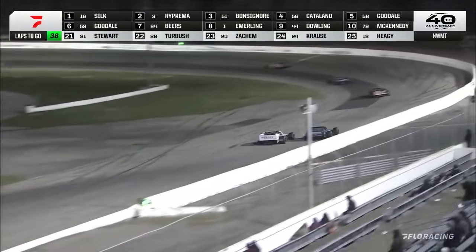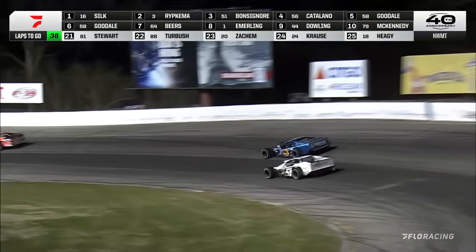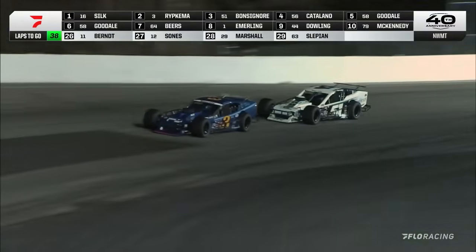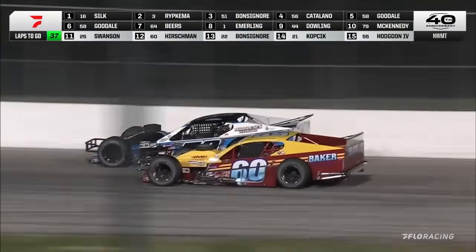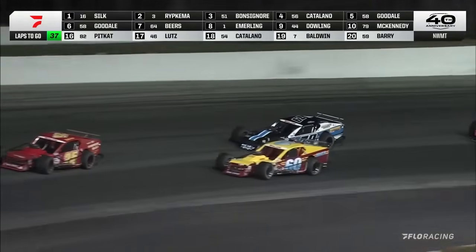Here's a battle for the runner-up spot. Outside lane, the advantage. Tyler Ripkema had been tracking down Justin Bonsignore. Finally, as the run goes deeper on, Ripkema is able to get by for second. Now, this is all happening 2 seconds behind the race leader, Ron Silk, who's got that car on cruise control. Here comes Hirschman, though, looking to the inside of John McKennedy. This here is a battle for 10th.